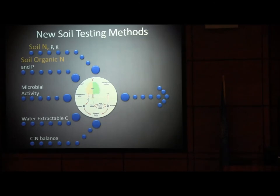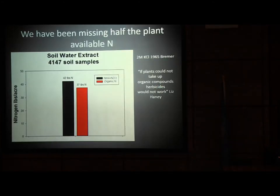And then we look at soil nitrate and soil organic nitrogen, which again is water-soluble stuff. And we've been missing half the plant available nitrogen. In 4,100 samples, he's found, and this is average, 42 pounds of available nitrate and ammonium and 37 pounds of organic nitrogen. And so in a lot of the tests that we run, I see that all the time. They're about half and half. And then the Haney test estimates how much of that organic nitrogen is going to be available.